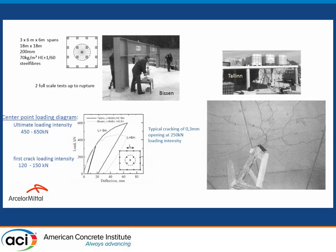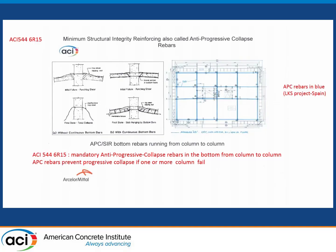In some of them we were not even personally involved. So I think this is one of the reasons why it was decided about 10 years ago to start to prepare that 544.6R-15 document, together with the considerable practical experience on job site with satisfied customers. Now I'm going to be more precise about the document itself.